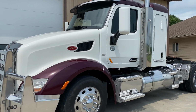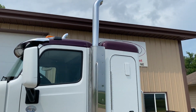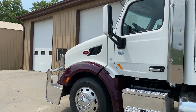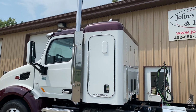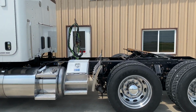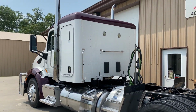Today we show a 2015 Peterbilt 579 flat top sleeper, 36-inch. Has a Cummins ISX, 485 horse, 13-speed transmission, 336 on the gear ratio. Beautiful truck.